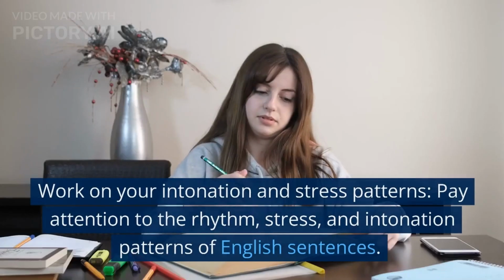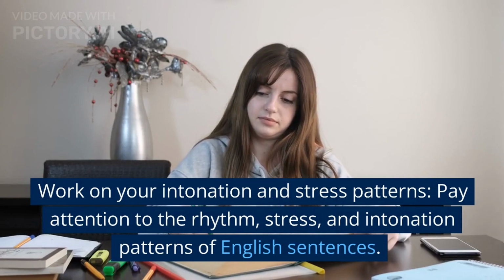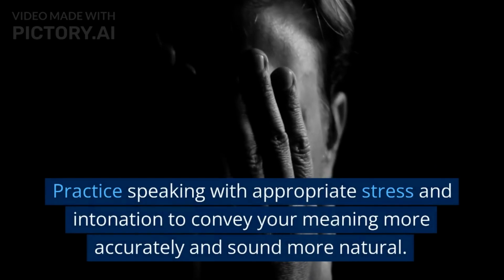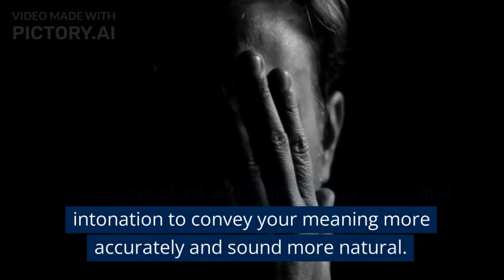47. Work on your intonation and stress patterns. Pay attention to the rhythm, stress, and intonation patterns of English sentences. Practice speaking with appropriate stress and intonation to convey your meaning more accurately and sound more natural.